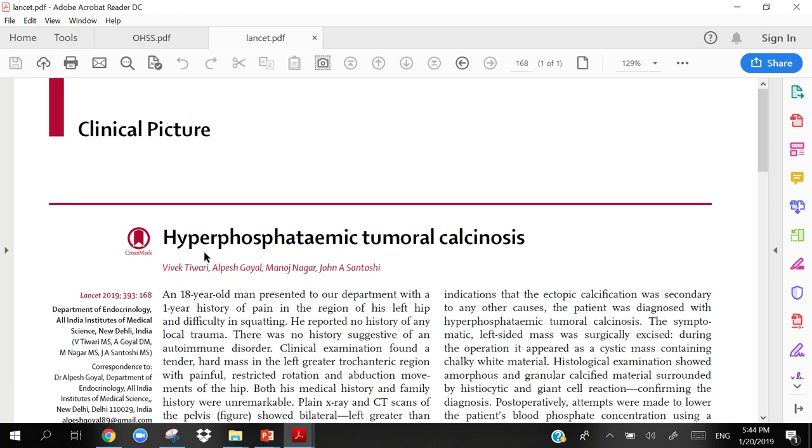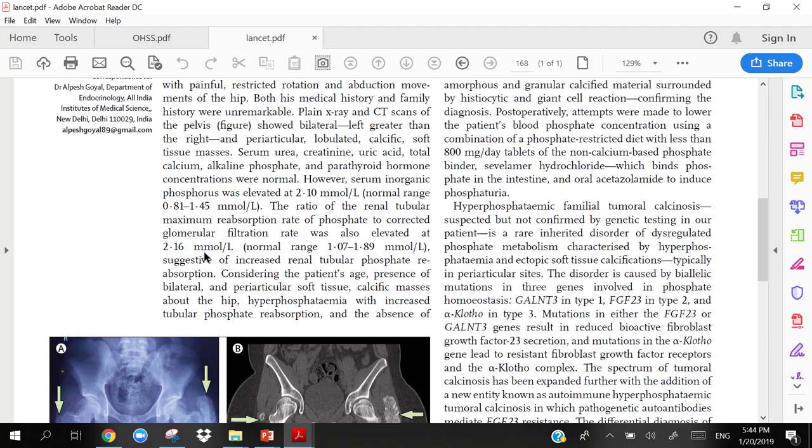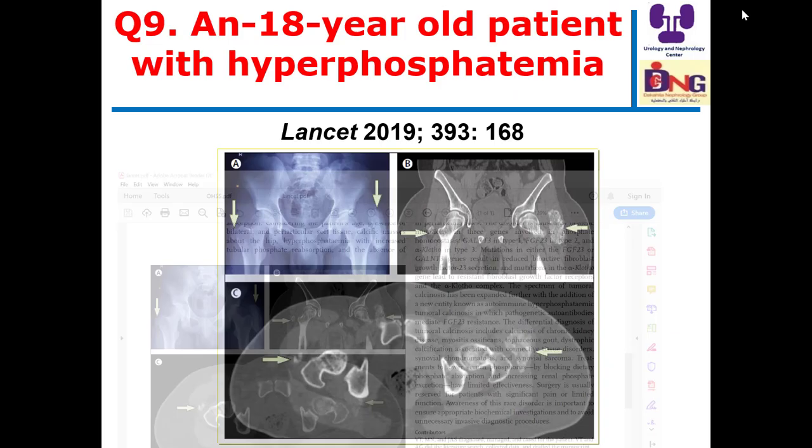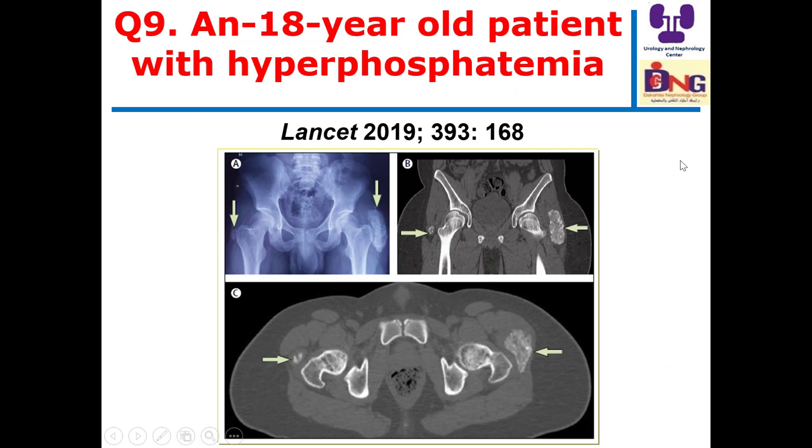So we should think of mutations of FGF23. This mutation will lead to hyperphosphatemia and calcification. The treatment focuses on lowering serum phosphorus by blocking dietary phosphate absorption and increasing renal phosphate excretion. This case will stimulate all of you to read about the causes and differential diagnosis of hyperphosphatemia. So we should think of renal failure, hyperparathyroidism, hypervitaminosis D, and others. If we put the cascade and pathway of laboratory diagnosis, we can reach the definitive diagnosis, and definitive diagnosis is associated with definite treatment.